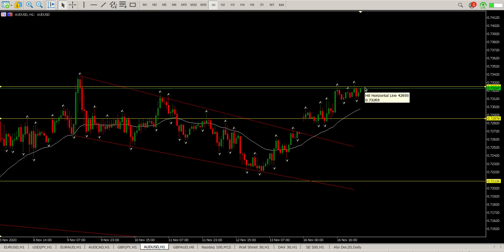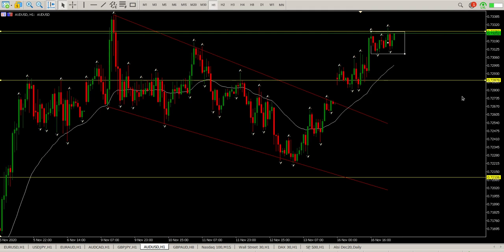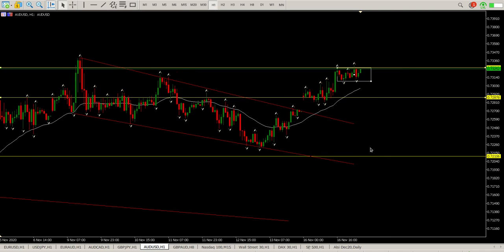Conversely, if we do break through 0.73269, break up, come back, test it, hold it, and then start forming higher lows, that would be an opportunity to buy. Your stop is going to be below this structure here. So basically that play will be a break of this little range here. But yeah, this is fairly bullish to me. Of all of the pairs, this is probably the most bullish right now.